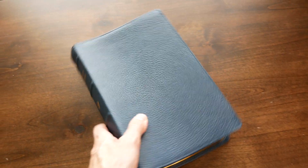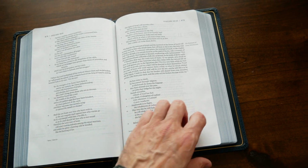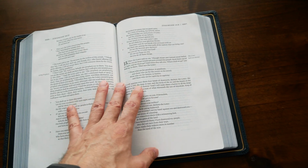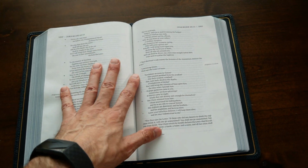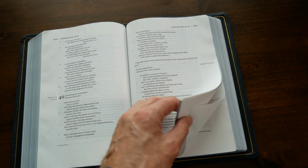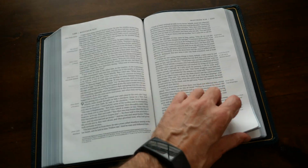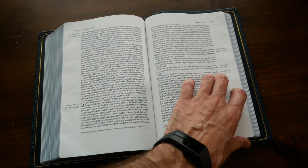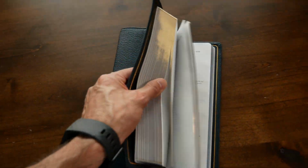Beautiful Bible, elegant, very nice to hold and to preach from, in my opinion. Very nice to underline, to make annotations. Very, very readable. I've been reading from this Bible in the past few days. It's super readable. I wouldn't have any problems in terms of reading and in terms of note taking. I love this Bible. Highly recommend it if you like the ESV. And I think that's pretty much it for this Bible, my friend.